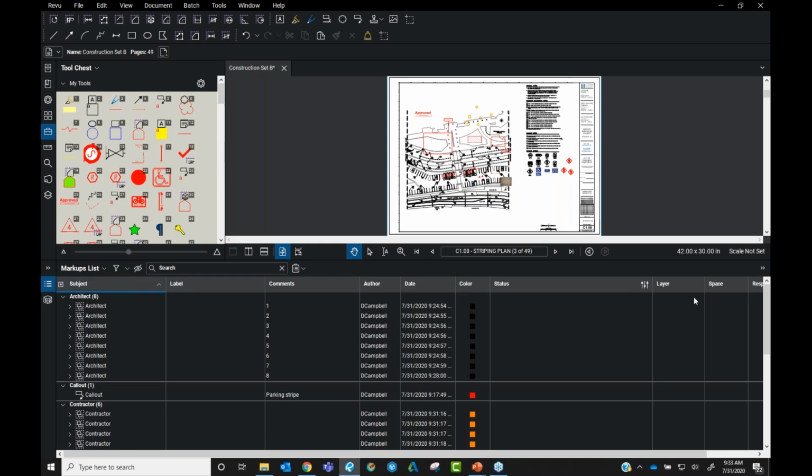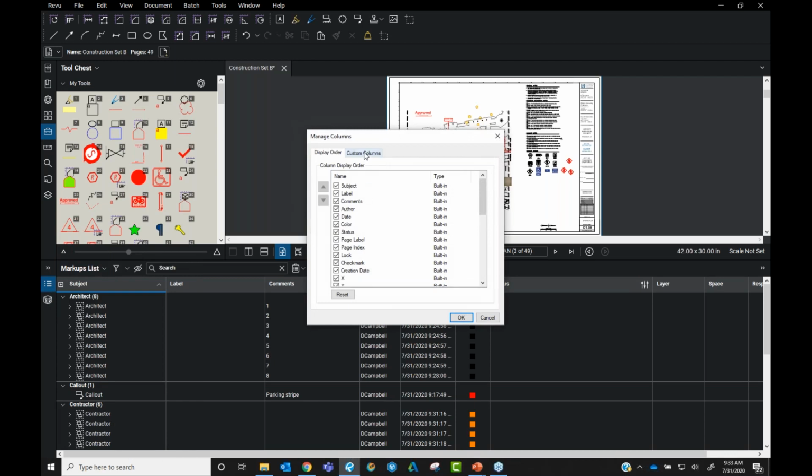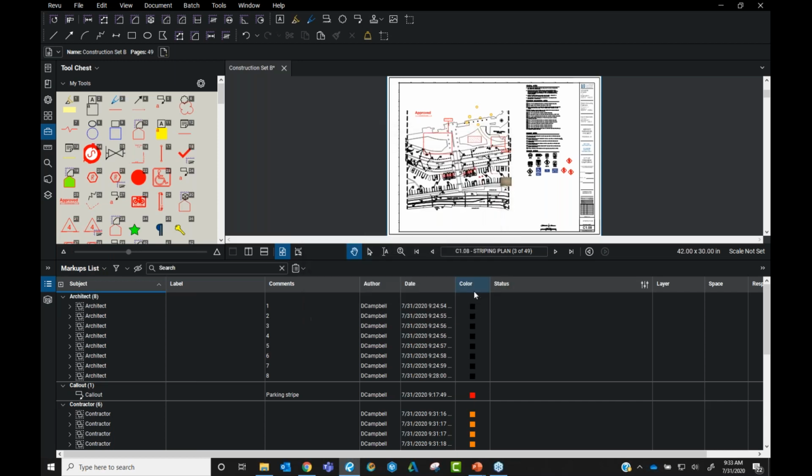These are not all of the columns that you're limited to. You'll see under markups list and columns, we also have manage columns where we can go ahead and create our own custom columns. We do have some videos on our website, and Bluebeam has some great videos on these as well on their website. If you guys are curious about what those custom columns can do, what data you can push into your markups, or how you can, I'd say, closely kind of copy what your typical reports need to look like in terms of information that you're tracking.